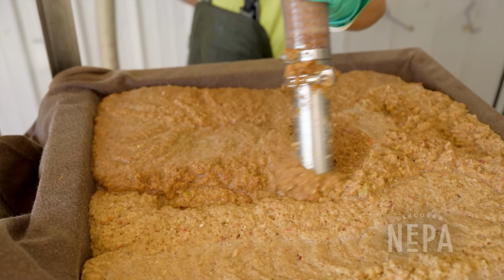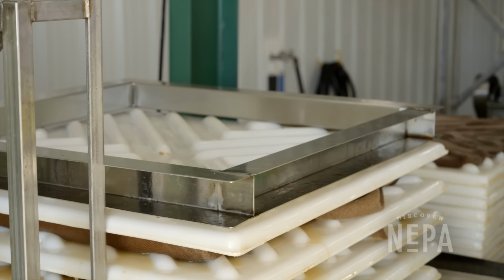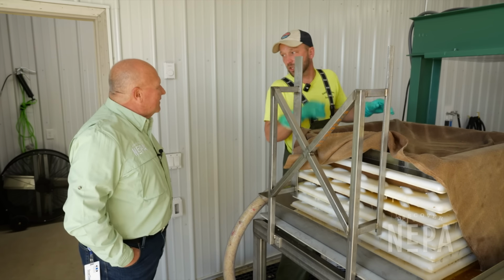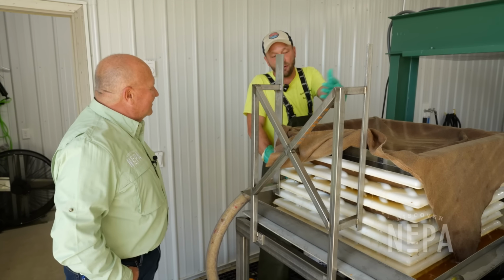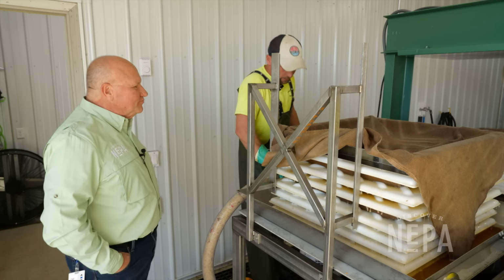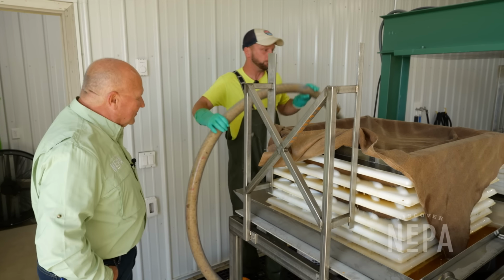And I shoot it in there and the process begins. How many levels do you go up? We'll go 13. You wanna make sure not to overfill it. I mean, I figured out over time what's a good amount in here, sort of right to the top of this thing. If you overfill it, sometimes it doesn't press as flat and even. So definitely important to fill it the same every time.